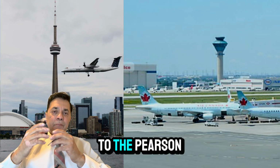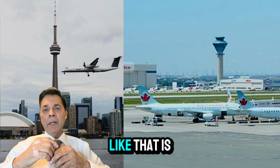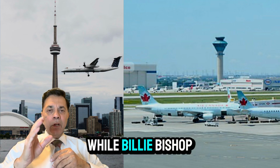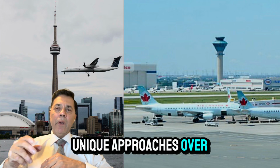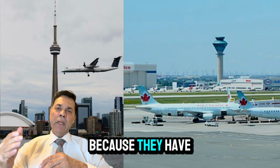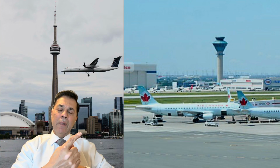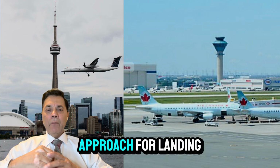So fun fact is that Pearson's parallel runways allow it to operate like the mega hubs of Atlanta and Dallas, while Billy Bishop's short runway requires unique approaches over Lake Ontario, because they have a limited approach procedure, since they have to come from the lake and make an approach for landing.